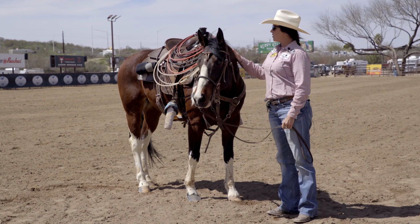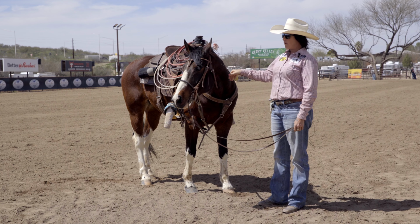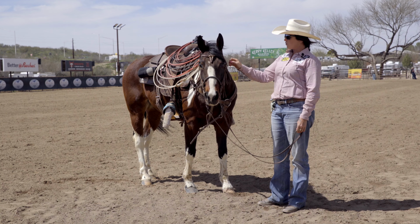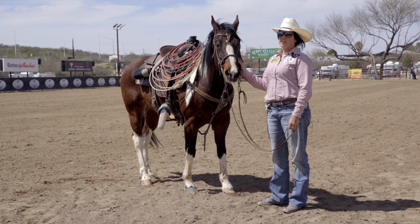Kylie McLean and I just rode Rambo, which belongs to JW Borrego. I ran two steers on him. In the first one, I kind of had my stirrups a little short and I didn't ride him as good. But the second one felt super good.